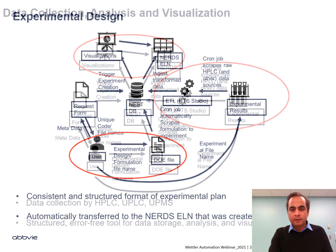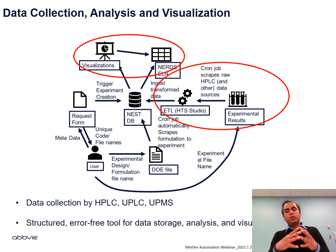Same thing happens for data analysis. So we use Chromeleon for data analysis. Again, the users are allowed to use Chromeleon the way they prefer, but the final output file is templated and consistent and homogeneous across all experiments. So once the Chromeleon file is generated, it gets attached to the same NERDS ELN file automatically via our database.